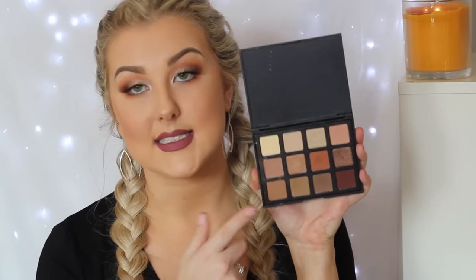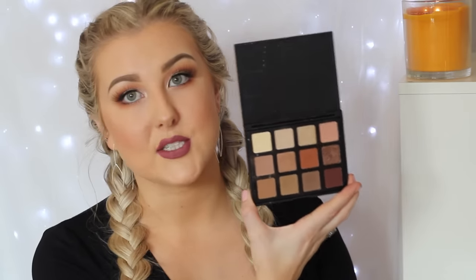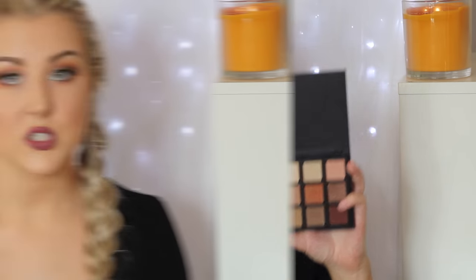I purchased mine from makeupnet.com, but I have actually ordered another palette in this style, not one of the big ones, from beautybay.com. So if you find it more convenient to order from Beauty Bay, they do sell a lot of Morphe products as well. So that was it for my makeup and beauty favorites.